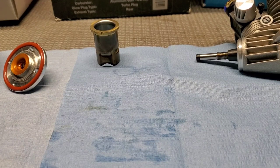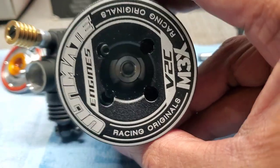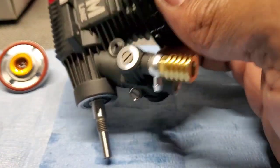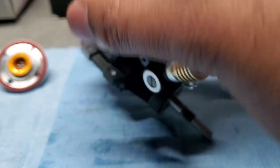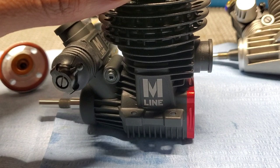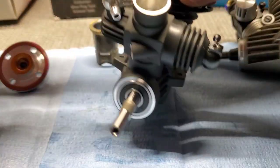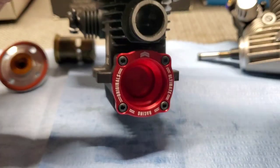What I'll be comparing that against this summer would be this little pickup right here, the Ultimate Engines M3X. Now this one is square stroke, so it's a short stroke, small bore: 16.42 bore, 16.42 stroke. I believe this one's based off the low head Ty Tessman engine, I think that was the OS engine it was based off of. This one doesn't have the DLC coated crank, but it has a different back plate.